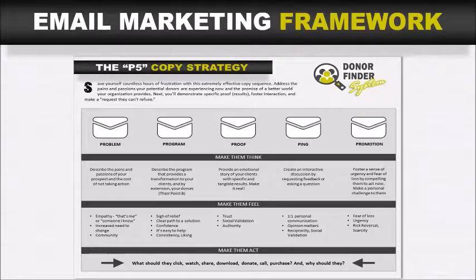That's why I adopted the P5 copy strategy from Aaron Fletcher, once again, that marketing genius. When you plan your emails to go out in the following sequence: problem, program, proof, ping, and promotion, you logically move people digitally and psychologically through any objections that they may have to giving. You'll make them think a certain way, you will make them feel a certain way, and you will make them, most importantly, act.